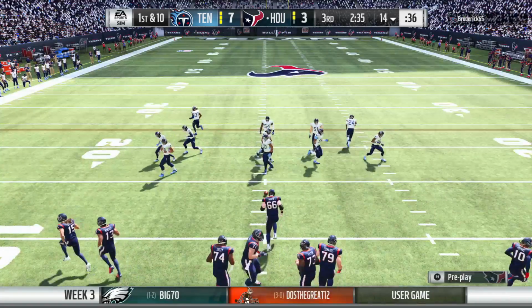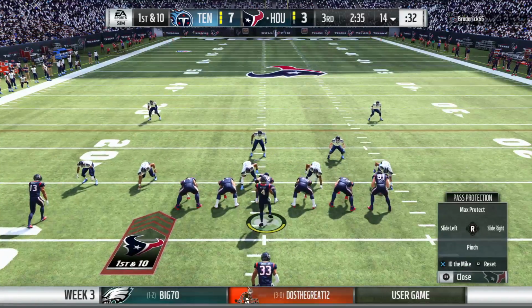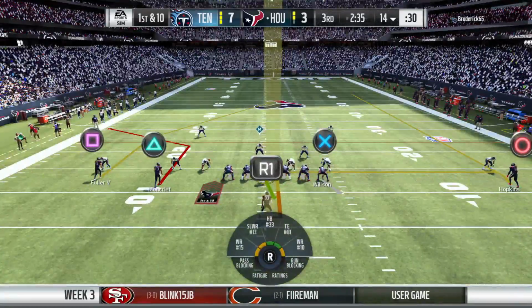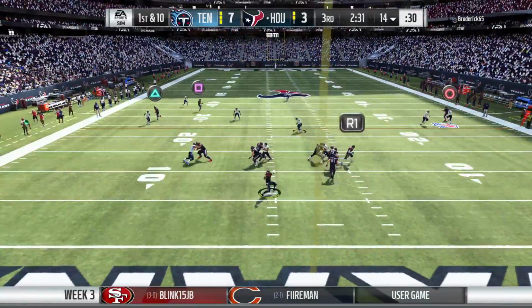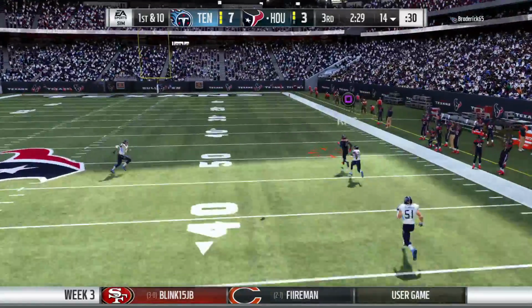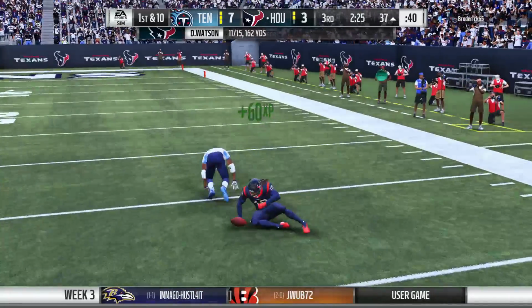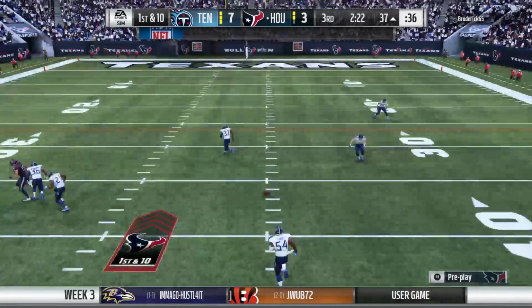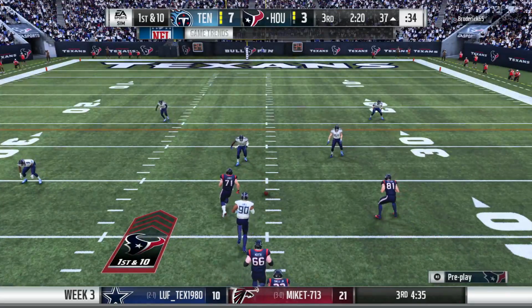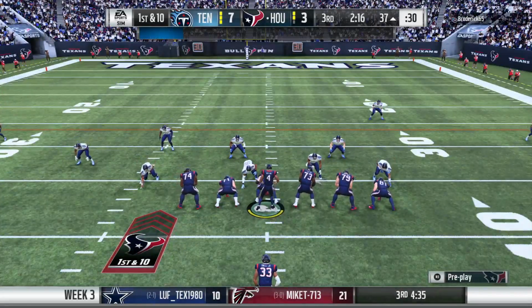Watson will bring up the Texans here 1st and 10 at their own 14-yard line. Faking the give. Now Watson going deep for Hopkins. And that is going to be pulled in one-handed. Wow. And all the way down to the 37. Watson to Hopkins for a huge hookup and even 50 yards.